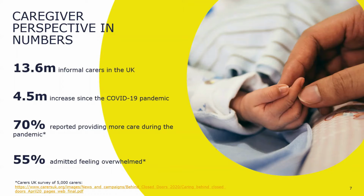Perhaps not so obvious, but still surprising: 55% of the caregivers surveyed admitted feeling overwhelmed, whether that was overwhelmed by the care that they were providing, or their life situation more generally. And so these figures really demonstrate the size of the caregiver population currently.